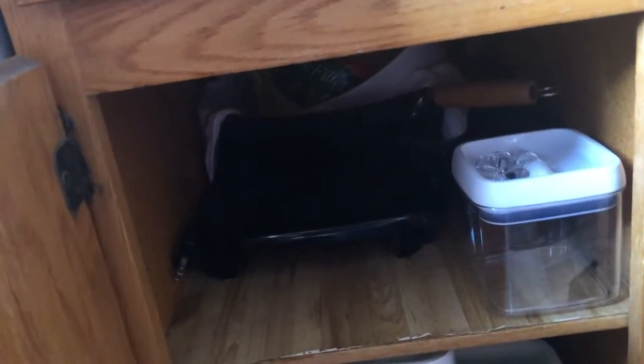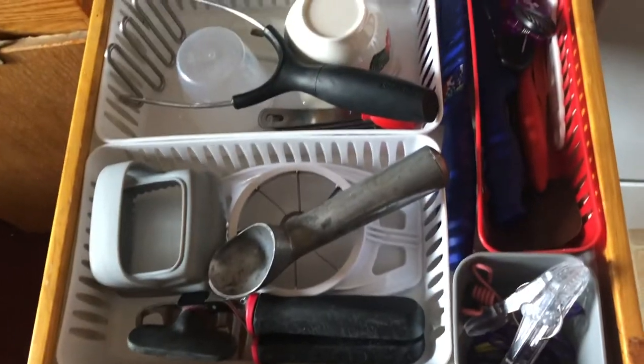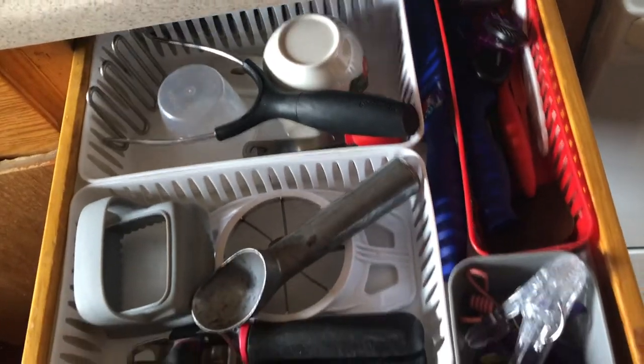Down here is a mix of all kinds of things, a wok that we haven't used in the 4 years that we've been here. It's just been kind of back there. Some food storage stuff, pots and pans and lids and things like that for cooking. I probably have too many of those, so I might go through and declutter some of those. My utensils. Things like kitchen tools. Again, I went through all this stuff recently, so it may not be too much to get rid of in there.